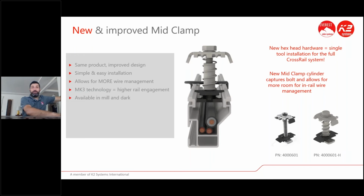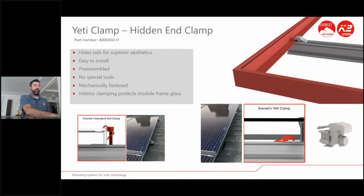So pretty slick. This was requested by installers. I was an installer, so I'm in every meeting when new products get worked on, working with our engineers who also have installation experience. If any of you met Ben or Tyler, they've been on the roof and they're designing our products, as well as our Mexico team, which are very talented.